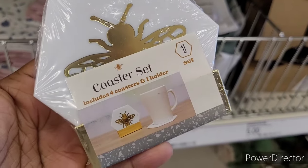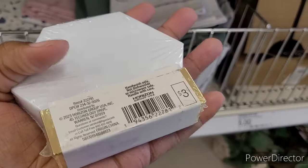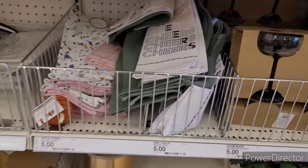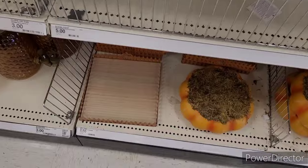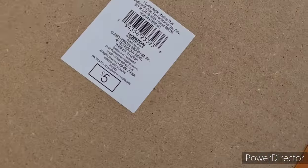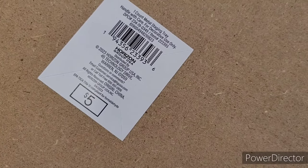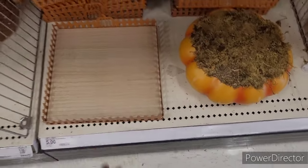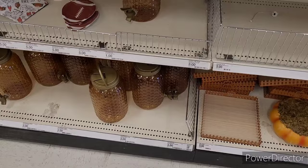They have some bee coaster sets right here. 4, of course, and they're $3. There's some wine glasses, some kitchen towels. This is five, and it is a metal staging tray. A metal staging tray. And we've seen those before. All right, let's move on.